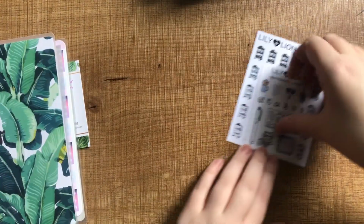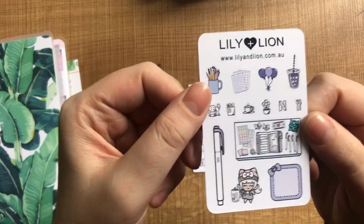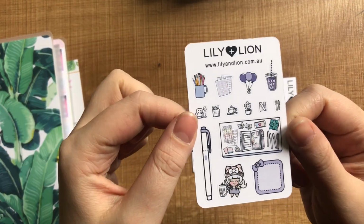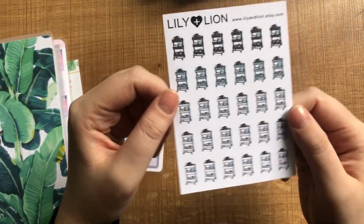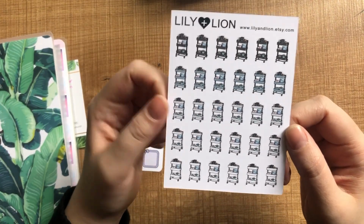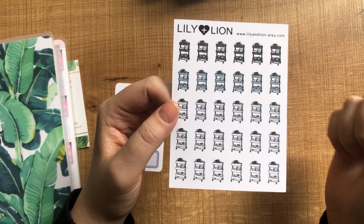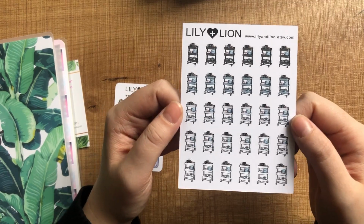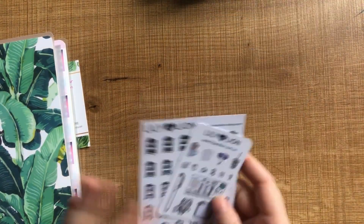There's also a little sampler with the order. I really love this midliner sticker, lots of little tiny icons, perfect for your Hobonichi, and some flat lays and things like that as well. And then I couldn't help myself, I had to pick up a sheet of these planner cart or Raskog, I think that's what it's called, stickers here. I do use a cart, it's just from Kmart. I want to get an IKEA one, the real deal, but these will do for now. You get the idea.